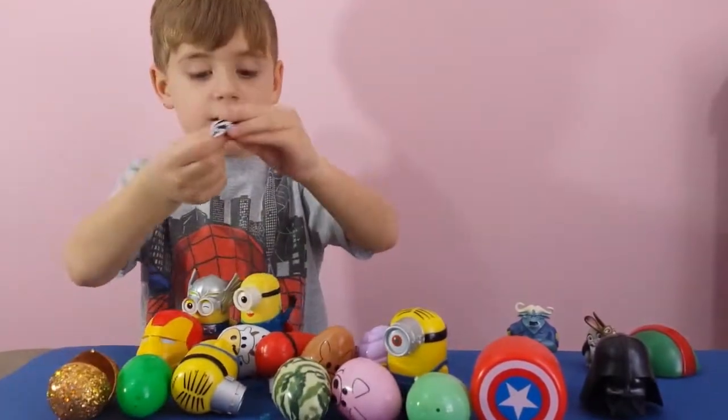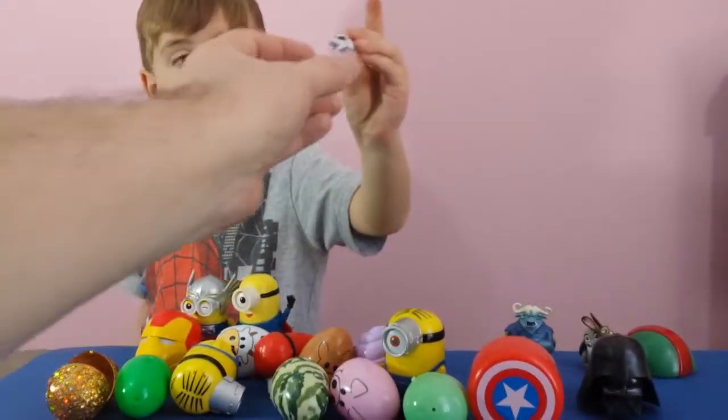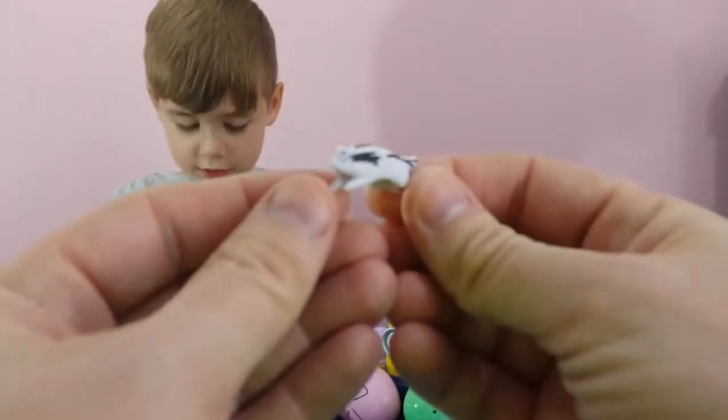Yeah. Cool. What did you get inside? Let's take a look inside. The Lego Ninjago. Okay. Let's take a look. It's a Pokemon character. All right, cool. What else do you got?